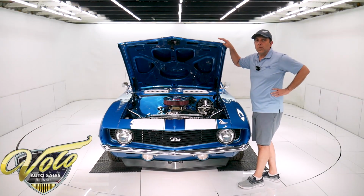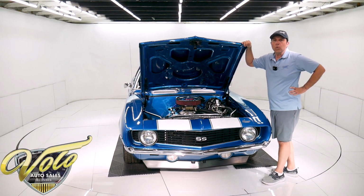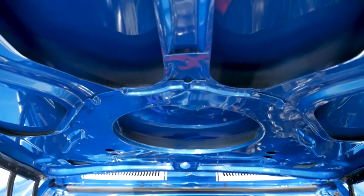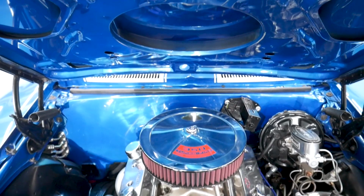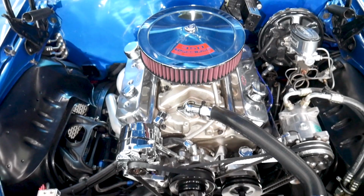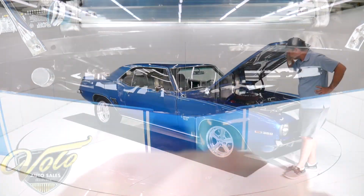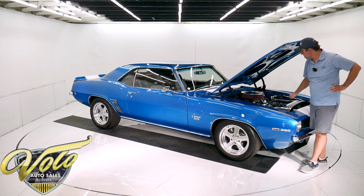The motor is a 350 ZZ4 crate motor. It's got aluminum heads, aluminum intake. It's got a Holley carb with electric choke. It's got an MSD ignition system. Set of coated headers.